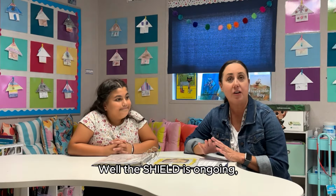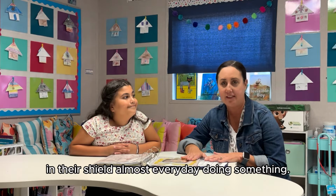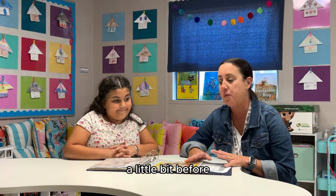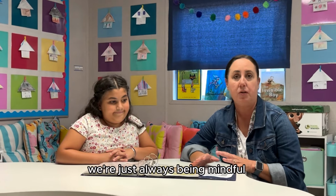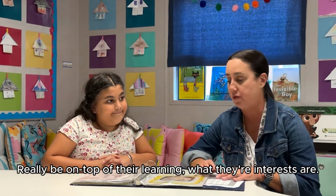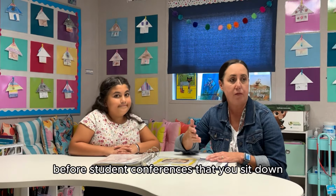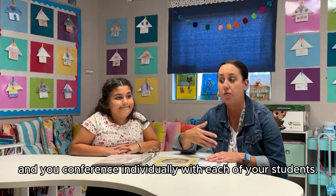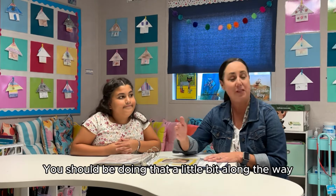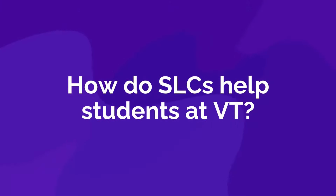Well, the shield is ongoing, so you want to make sure that they are in their shield almost every day doing something. That's really, really important. But really the main thing is, a little bit before, we're always being mindful to talk it through, talk about goals, really being on top of their learning, what their interests are. My recommendation would be at least a week or so before student conferences that you sit down and conference individually with each of your students. You should be doing that a little bit along the way, but definitely before the conference do that.